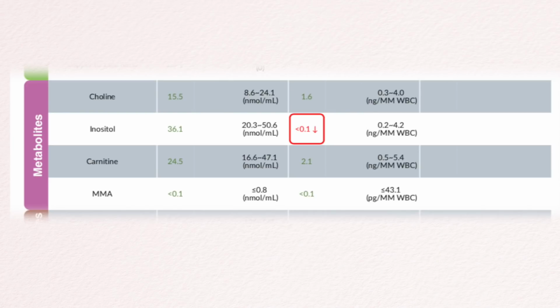You can supplement with inositol. But we may just kind of watch it the next time we test and see where your nutritional status is, because when we tested you, your range was fine. Okay. It just was the long-term nutritional status that was a little bit low. Other metabolites looked pretty good.